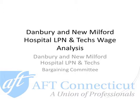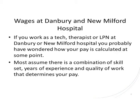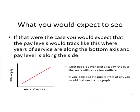This is the Danbury and New Milford Hospital LPNs and Techs and Therapists wage analysis. We received information from hospital administration about the wages and years of service for each and every tech and therapist at the hospital. Most people assume that there's a combination of skill set, years of experience, and quality of work which determines their pay. What you would expect to see if that were the case is that as people's years of service increased, their rate of pay also increased.